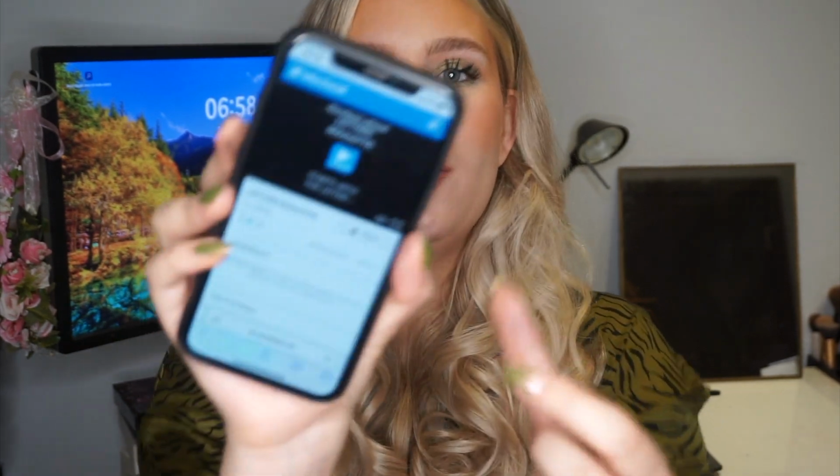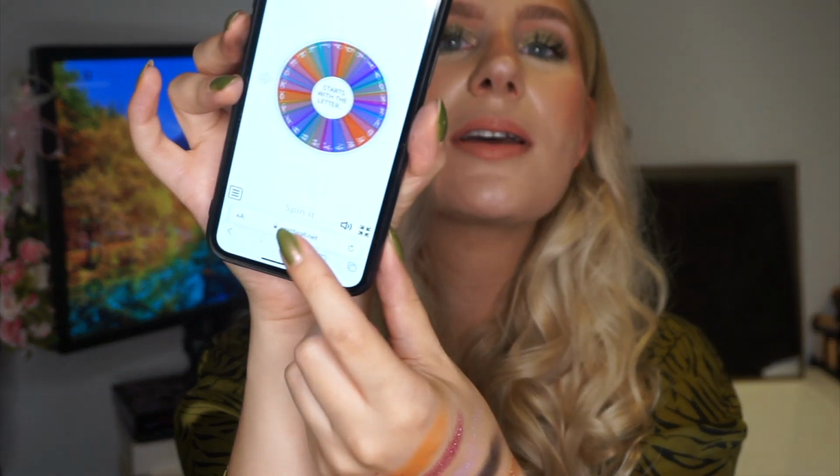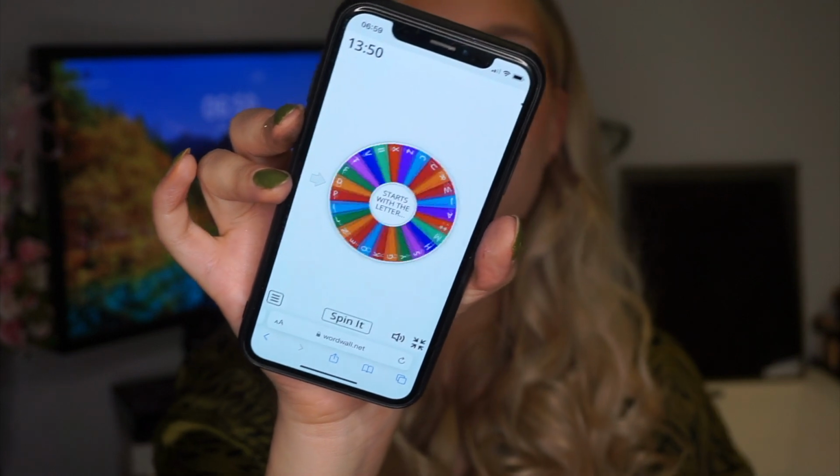A to C roulette. So first of all, I'm going to go ahead and pick my random letter. I just found this website here, and I think if I press here I should be able to get a... Oh, okay, sorry, I have to spin it. So I guess I just go like this and I spin it, and I should be able to get a letter. Let's see what I get.